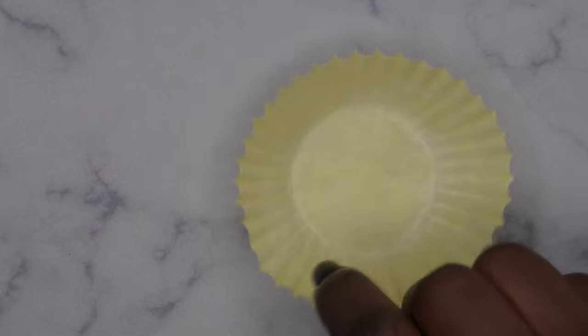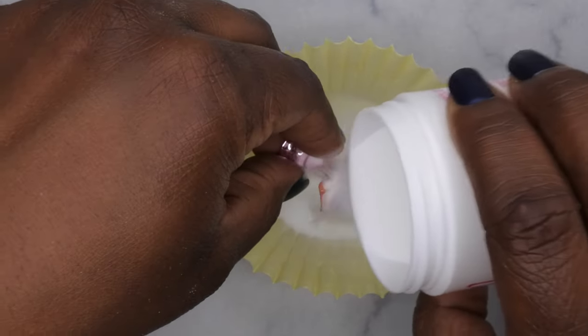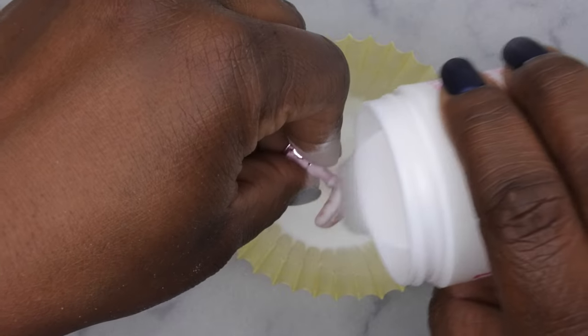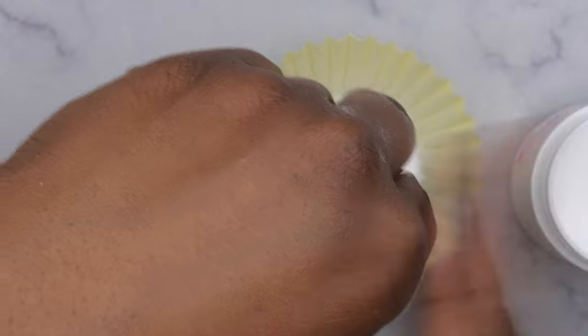And then again, once you have that done, take a little cupcake liner to catch my extra powder, and just pour it on top of the wet gel polish. I want to make sure it gets every part of it. Tap, tap, tap. And then you go ahead and cure.